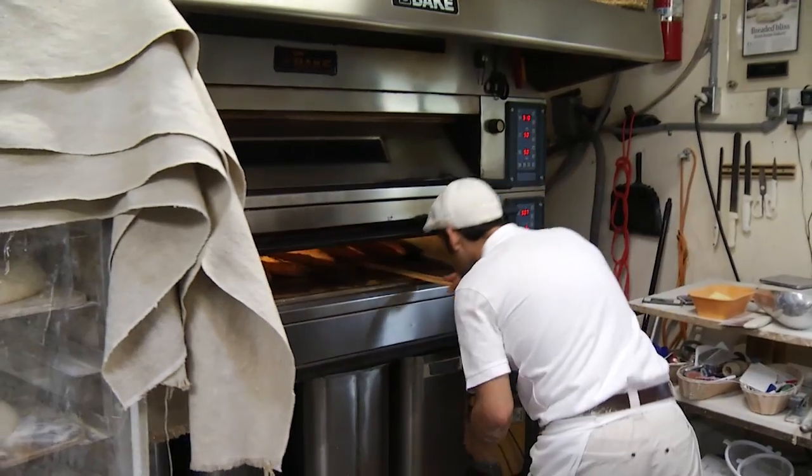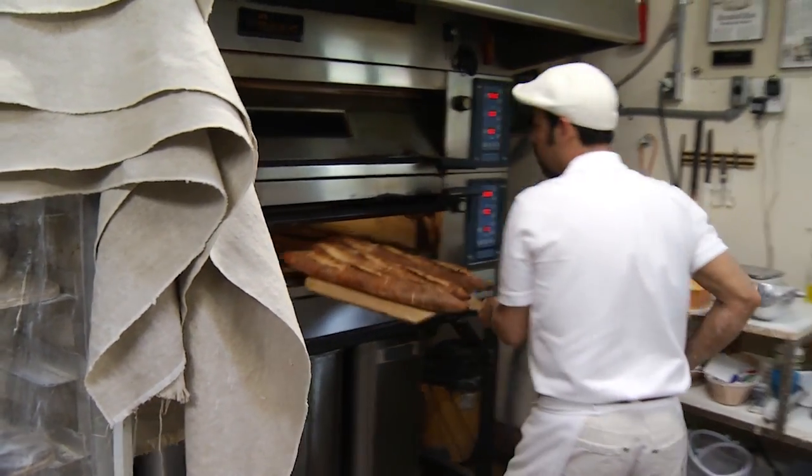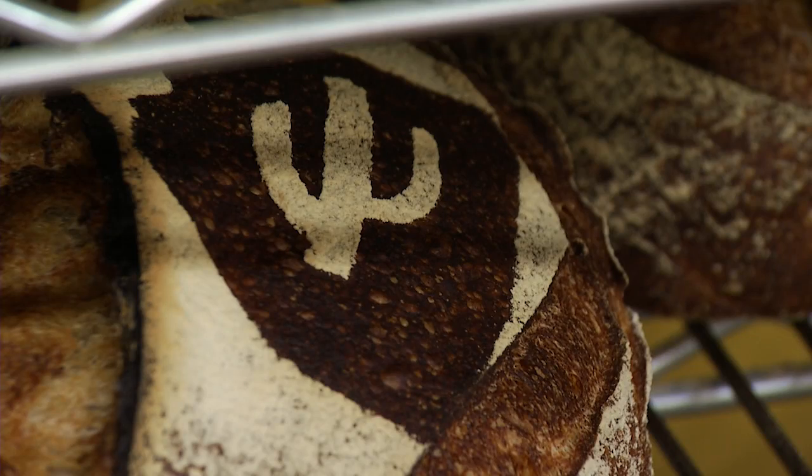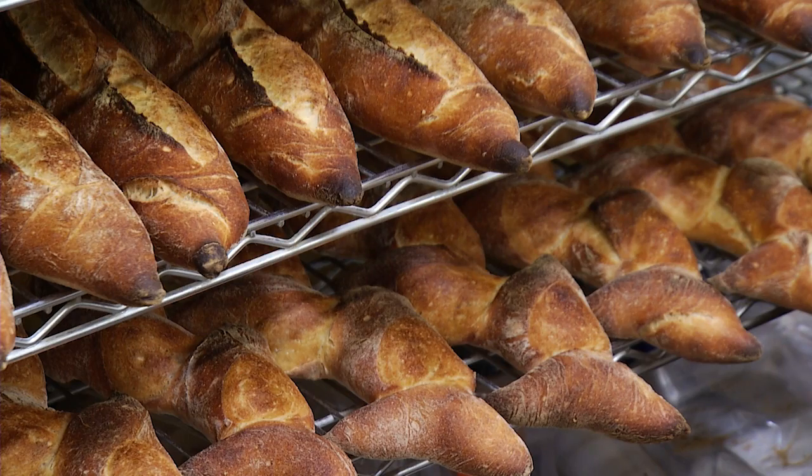So it's really that dun dun dun moment where I get to put it in the oven and it comes out. Some baguettes here, and you get to see your work. You get to see what you put into it, and hopefully that's a lot of love, a lot of care, and a lot of skill.